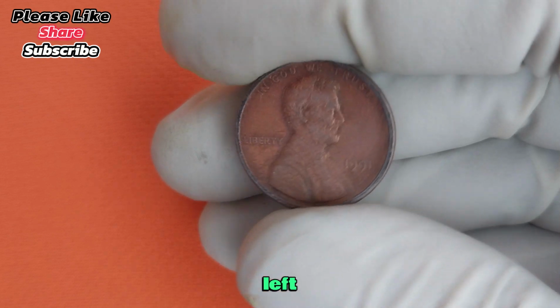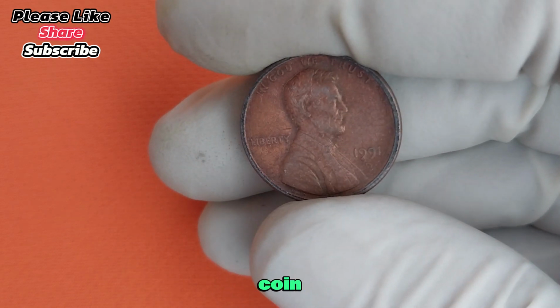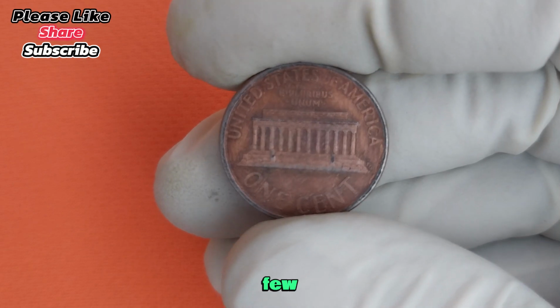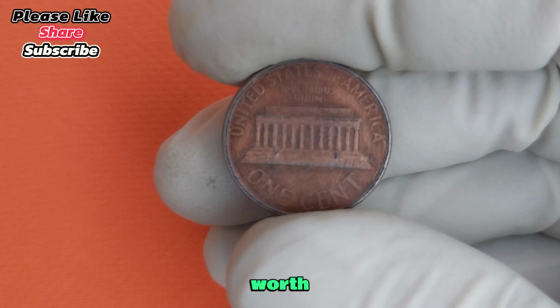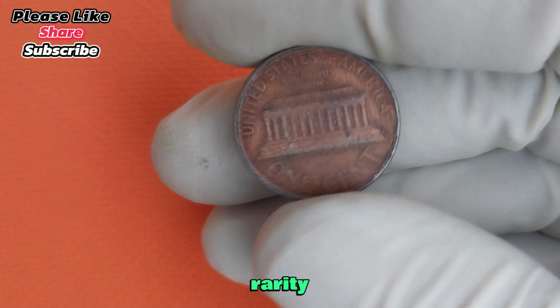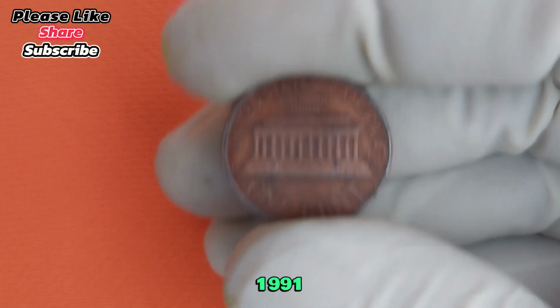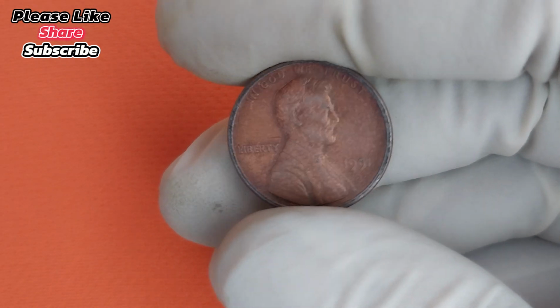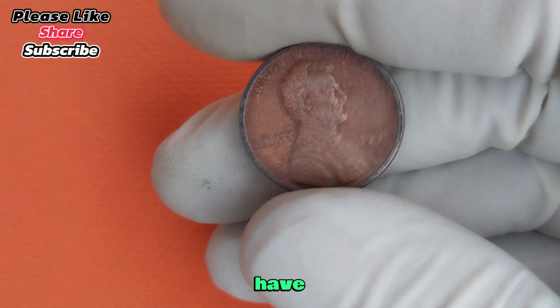Chapter 3. What makes this coin so valuable? To understand its massive value, we need to break down a few critical things that determine a coin's worth. 1. Rarity. Only a microscopic number of 1991 D Lincoln cents with this unique error exist. Some believe fewer than 5 examples have been found.